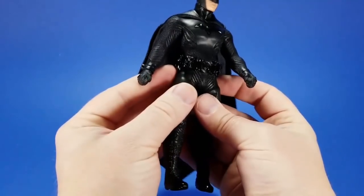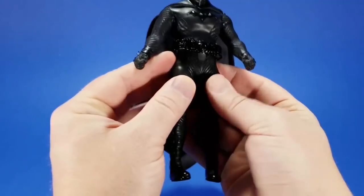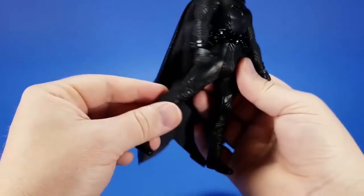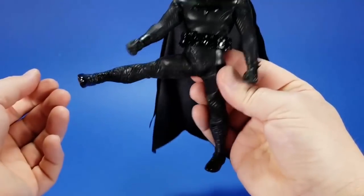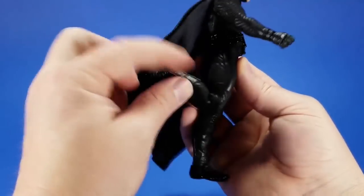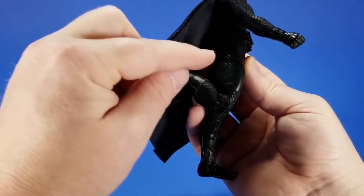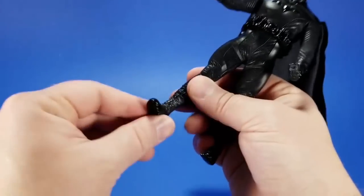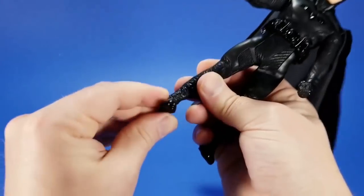The belt does float, so you can get it up out of the way of the hips. There's some kind of magic going on down there. You can bring them all the way forward, back about that far, and all the way out. Knee joint doesn't come all the way up, but he does have some musculature there that does get in the way. Ball joint at the ankle gives you swivel, back, forward, tilt, and tilt.